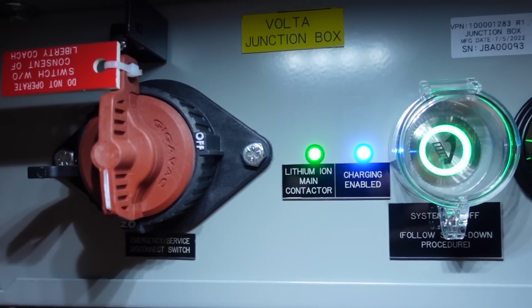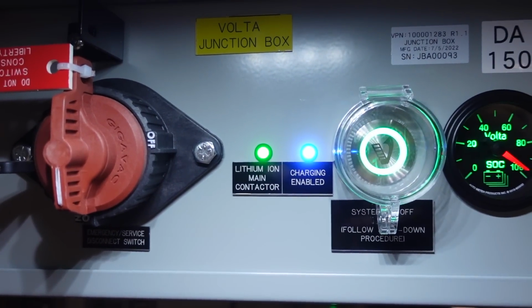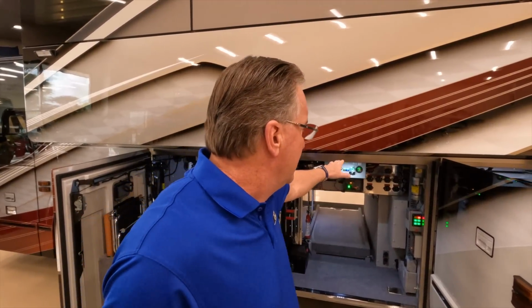No, if you want to store the coach and you don't have the ability to plug the coach in, you can easily turn the coach off, as opposed to having to go to these battery switches and the batteries lose their life while they're sitting. You can actually come over here and press one button and you can turn the coach completely off.